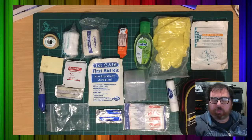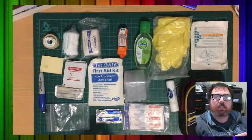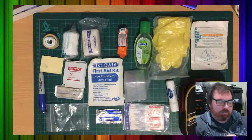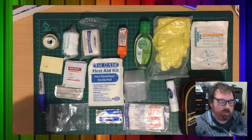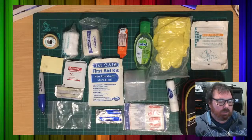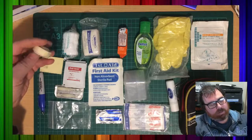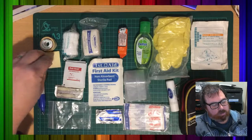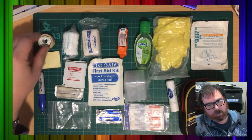Probably should put something like maybe a disposable mask in here these days. This kit, I guess, yeah, needs a bit of an update. Needs some new stuff, like I need to put some new Panadol and stuff in here. Things like the tape, yeah, it's still fine. It's a bit grotty from kicking around in the case for so long.